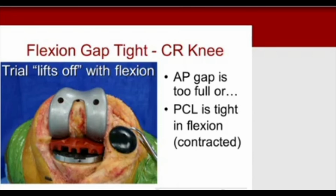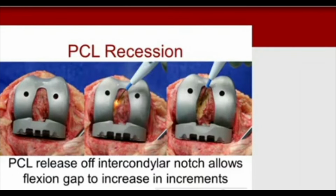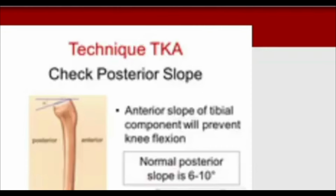And if you're using a cruciate retaining knee, the PCL is tight in flexion, and this is where the PCL needs to be released. So this is what a PCL recession looks like. On the left, the tibial insert is lifting off. The PCL is released off of the intercondylar notch, or you can release it off the tibia. This allows the flexion gap to increase in slow increments, allowing the tibia to sit back down in flexion, and this releases the flexion gap space to give you the balance needed to correct the knee.